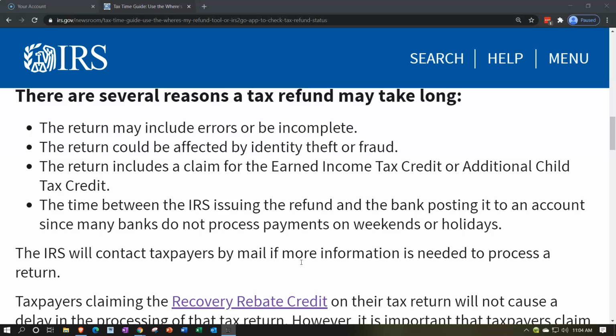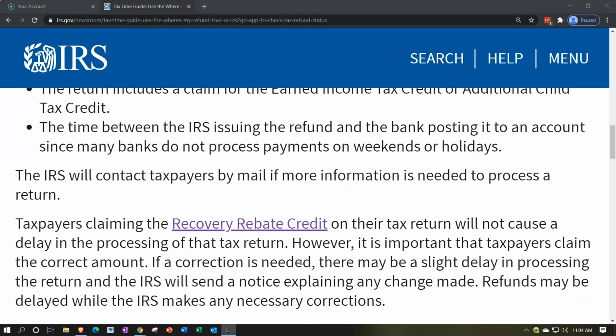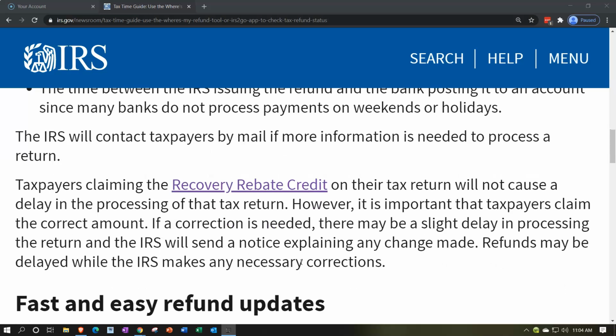So the time between the IRS issuing the refund and the bank posting it to an account, since many banks do not process payments on weekends or holidays. So that shouldn't take too long of a difference, but might be a couple days if it was processed on a weekend or a holiday, because bankers have banker days. They don't work on weekends or holidays. That would be horrible.